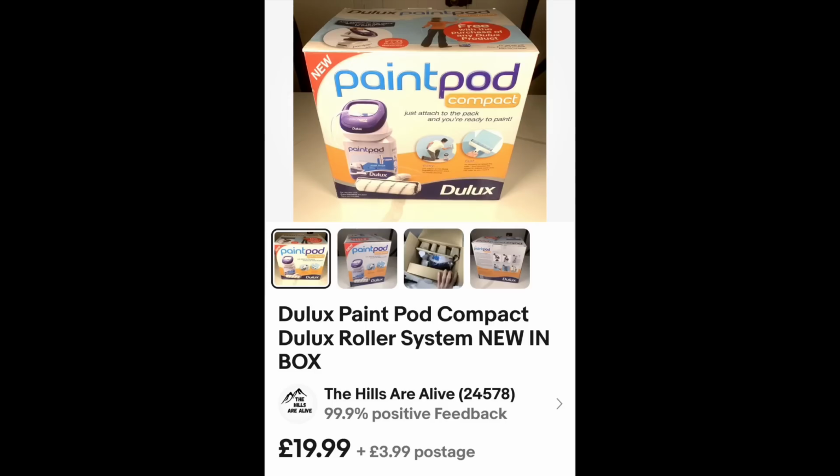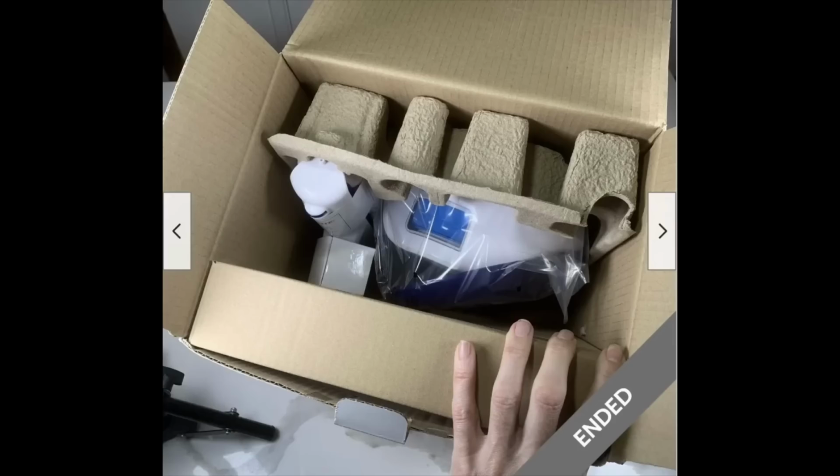Around the same time that I sold that steam cleaner we just talked about, I also sold a Dulux Paint Pod. Picture on screen here, wasn't much value in this, £20 plus post I think it was. This we bought at a jumble sale and it had never been out of the box. It was still in its packaging. I think there's a picture I can show you on screen here. It was still sealed. It had never been out of the box, never been used. So new old stock. It sold for £20 plus the post and we sent it out.